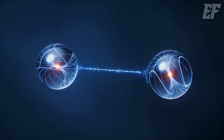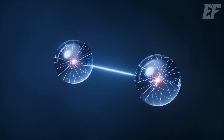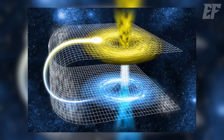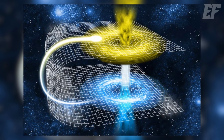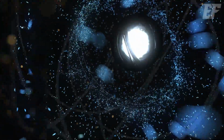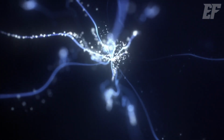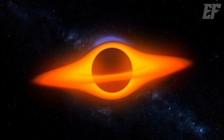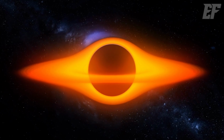This phenomenon links two particles, such that their states are instantly correlated, no matter the distance. If we place one entangled particle near a black hole and the other on Earth, any measurement on the Earth-bound particle instantly affects its twin, even if the latter is inside the black hole. This concept hints at a quantum string connecting us to the secrets within black holes. Despite the event horizon blocking all escaping information, quantum entanglement might allow us to glimpse the unknown. Perhaps one day, we'll use this method to uncover what lies at the heart of black holes, the ultimate truth of the universe.